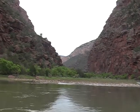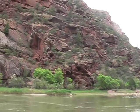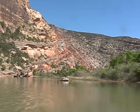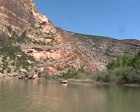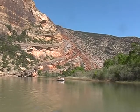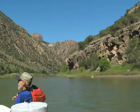Sunny today. Just coming out of Lodore Canyon. In the background there, where the rock is kind of reddish, that's the Mitten Park Fault.